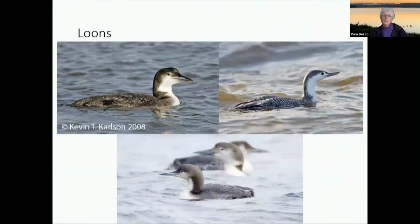Yes. So here are all three of them together, and you can get an idea of how they differ. The common loon is on the left, and the slightly upturned bill on the right of the, am I right, the red-throated loon, Paul? Correct. And then in the bottom, you can see them side by side, and the one on the very bottom with a little bit of a necklace in front is a Pacific loon. And you can see that in the winter, they have much more gray and dark on their head and less white than the red-throated loon.